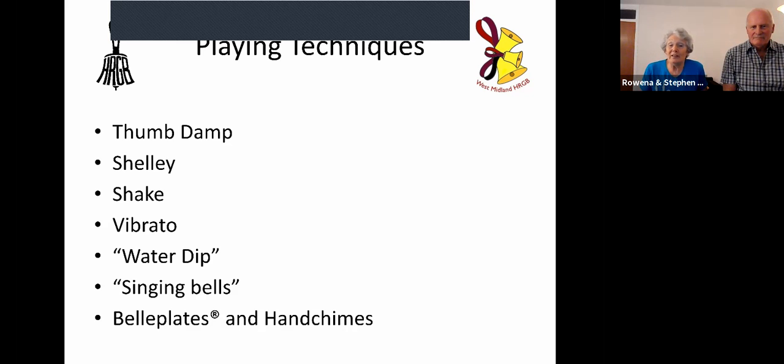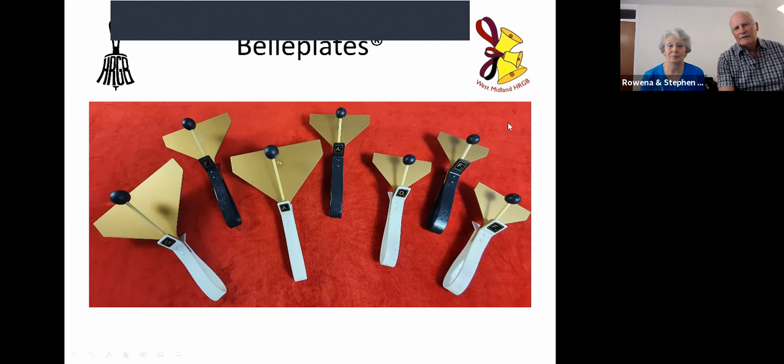Other techniques to make slightly different sounds, to make some variety in the sound that we're making, are bell plates. Bell plates consist of a handle attached to an aluminium plate in the shape of a trapezoid, and it's struck by an attached hammer. The shape is similar to a director's scraper. We don't actually have any here, but this is an image of what the bell plates look like. They're light in weight, easy to play and to transport, and they're extremely useful for children. You'll notice the handles are black or white, just like the notes on a piano.